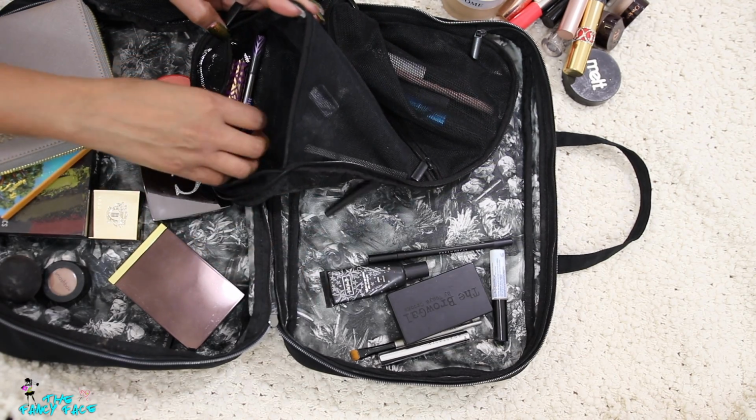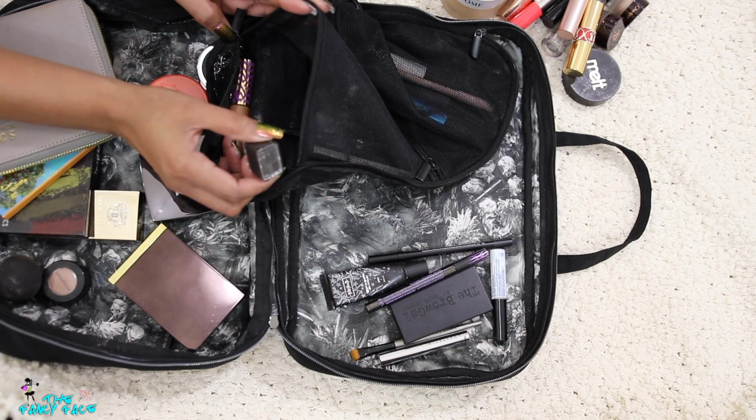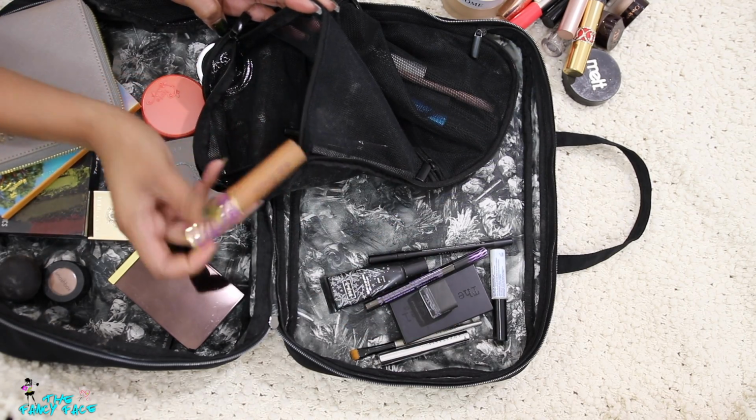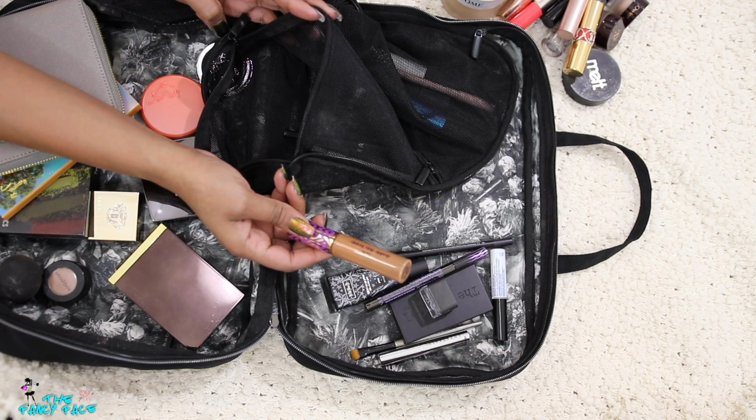And I used the liquid liner. I used the waterproof one, so I'm gonna bring the waterproof one instead. Didn't use the sharpener, but I'll bring that just in case. And I used the Tarte Shape Tape, I think a couple of times. I think 2 or so times.